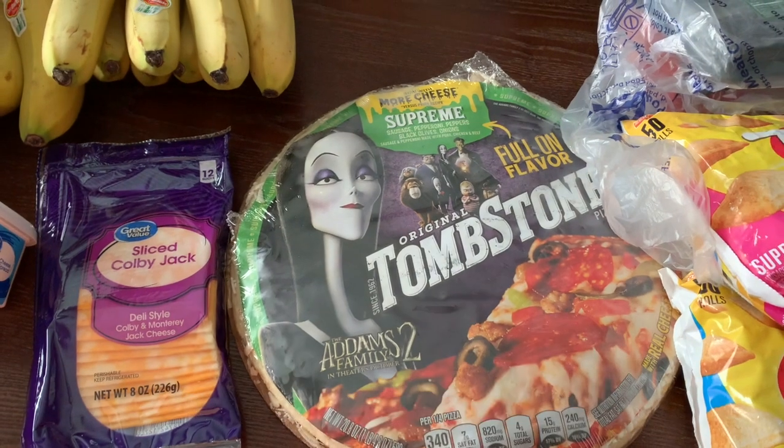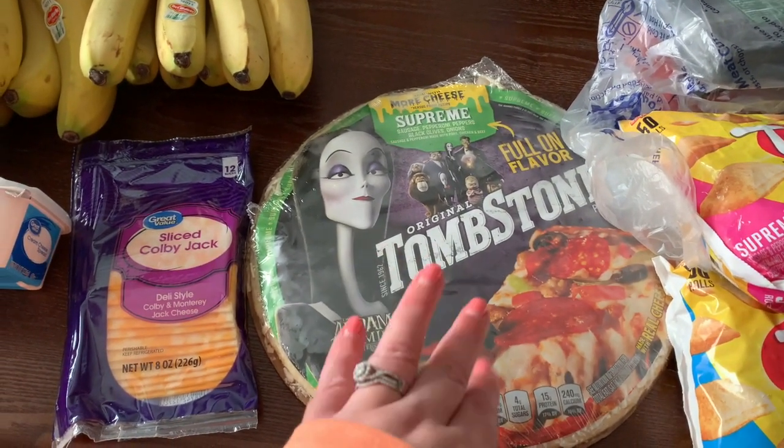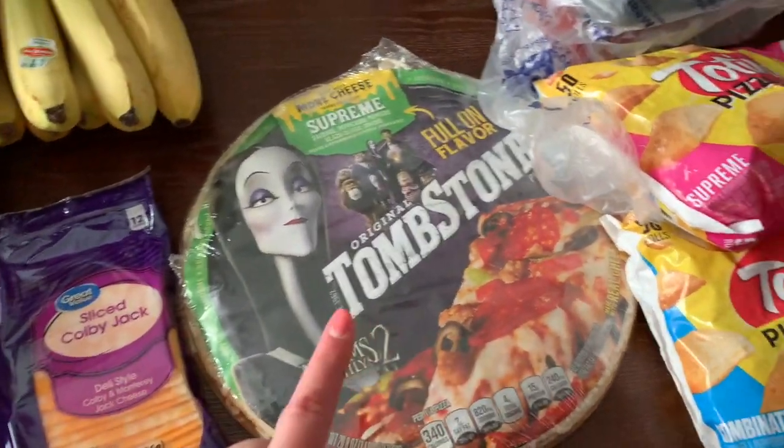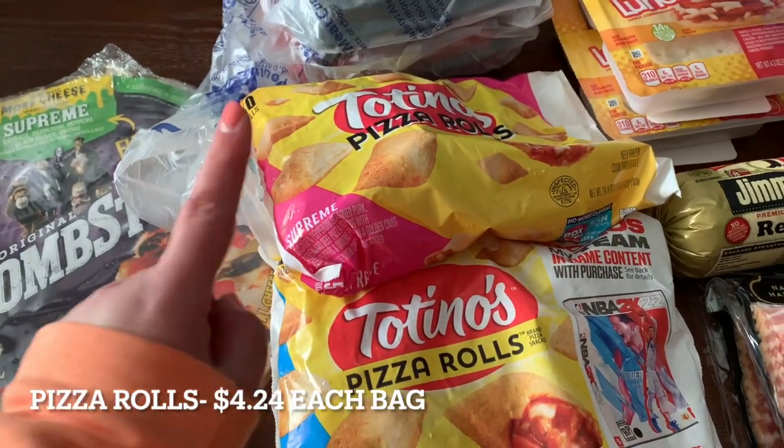And then I grabbed a Tombstone pizza to go in the freezer. These are good for nights that we just don't feel like making anything. Every so often we'll have a pizza night, and I feel like it's easier, cheaper, and a little bit better to do this than order out all the time. So there is that.